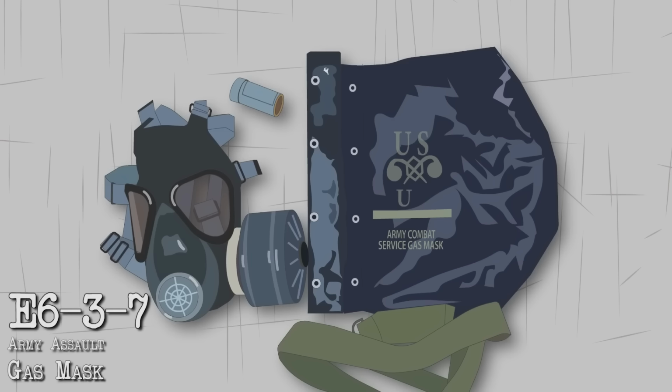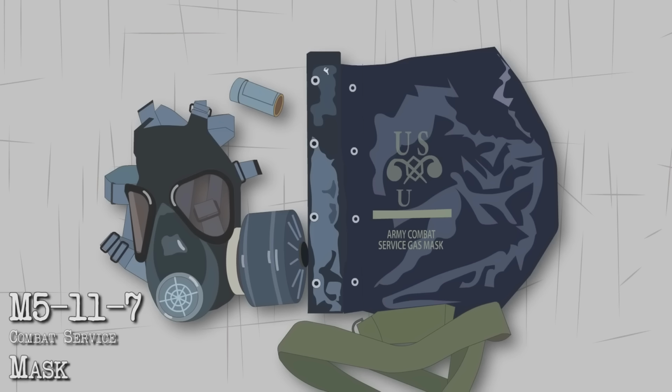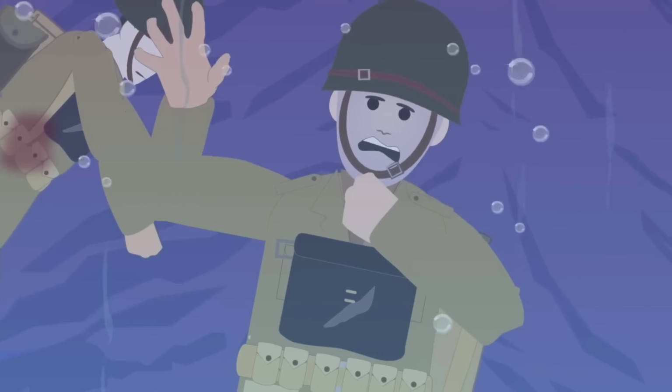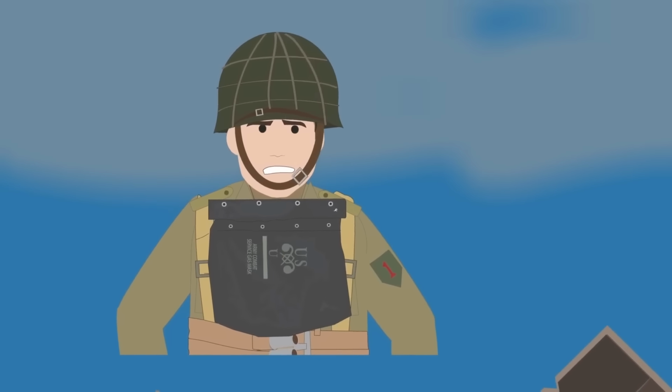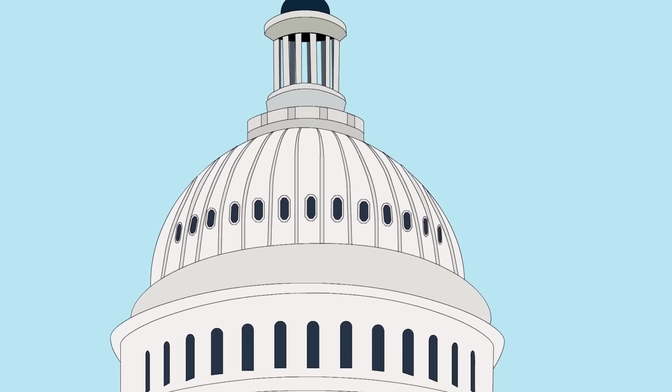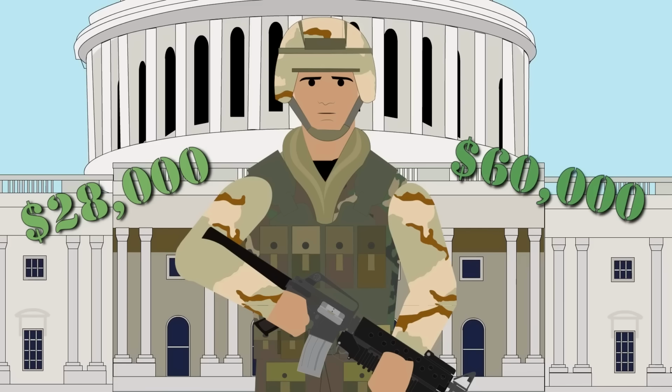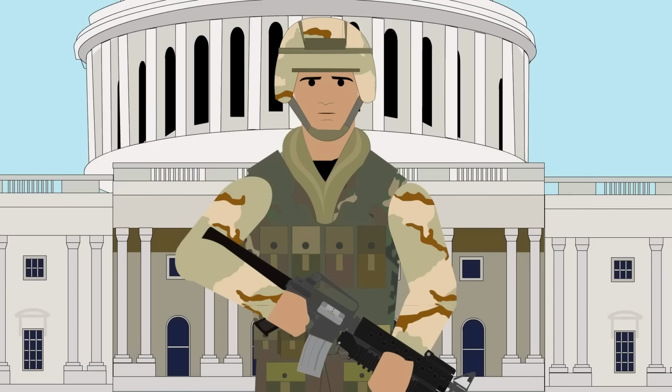One piece of kit generally left behind was the standard issue E637 Army Assault Gas Mask, later renamed the M5117 Combat Service Mask. It was anticipated that there was a 1 in 3 chance that the Germans would use gas to protect the beachheads, but they never did. Incidentally, the waterproof carrier acted as an additional flotation aid to complement the life preserver because of it being strapped to the soldier's chest. Today, it's estimated that the average U.S. soldier costs anywhere between $28,000 and $60,000 to equip, depending on their role and the theater that they're being deployed to. This cost is naturally ever increasing as modern equipment and high-tech innovations are applied to a soldier's loadout.